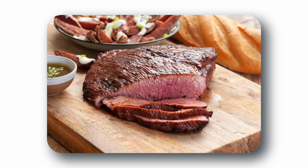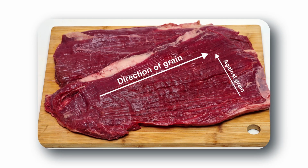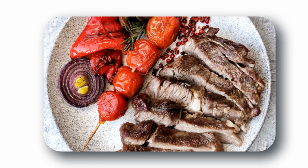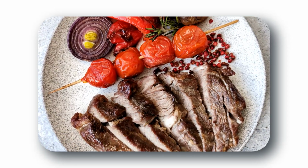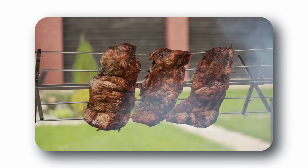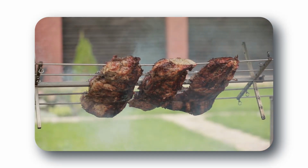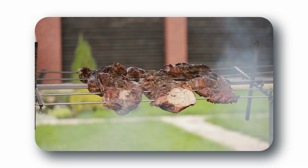But flank steak comes with a lesson. Technique matters. Cut with the grain and it can feel chewy. Slice against the grain and the experience changes dramatically. The same steak suddenly feels far more tender. It's one of the best examples of a simple truth. Great cooking isn't always about buying the most expensive ingredient. Sometimes it's about understanding the ingredient you already have.